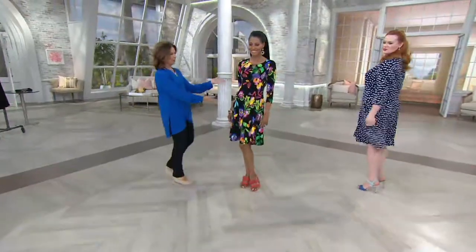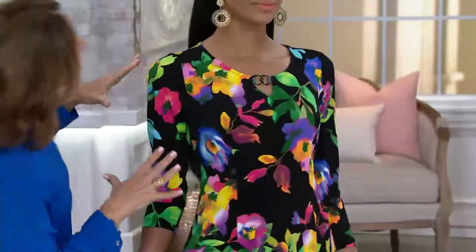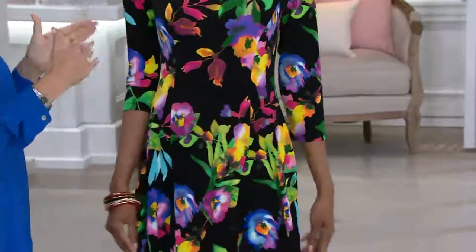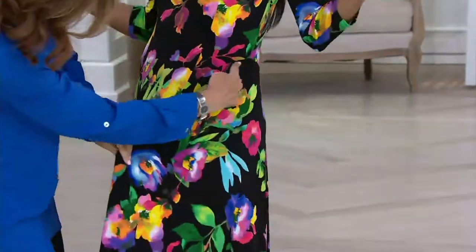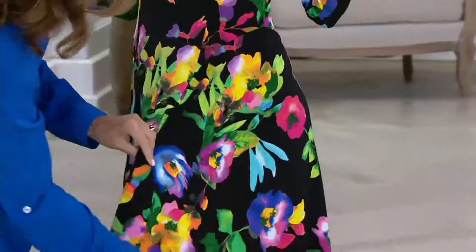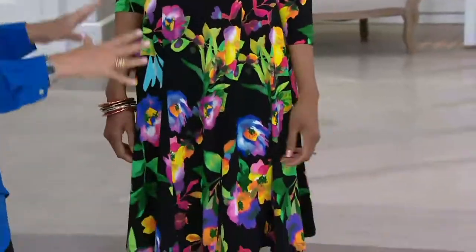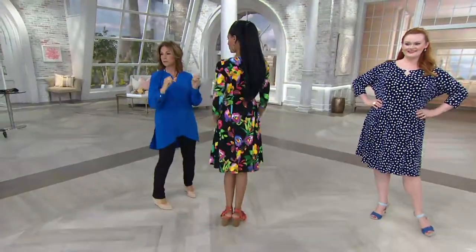Hey, Susan, while you're over there, can you give me heights on the models real quick? So Katia is 5'10", and Katia wears the extra, extra small. Can you see it on Katia here? This is the magic right in here. It covers the hip area. Katia is narrow and tall and lean, and she wears an extra, extra small, but it's not overwhelming her. It's the perfect fitting dress.